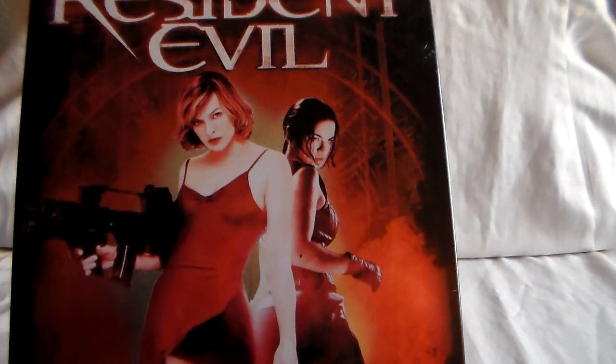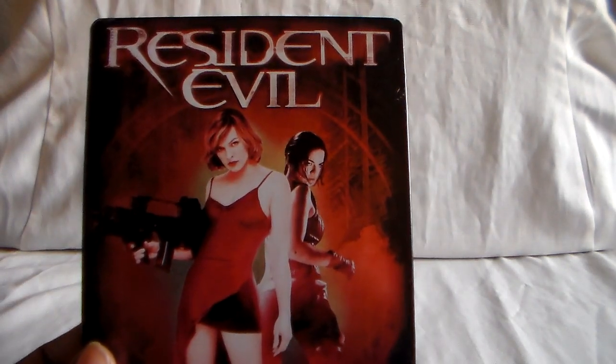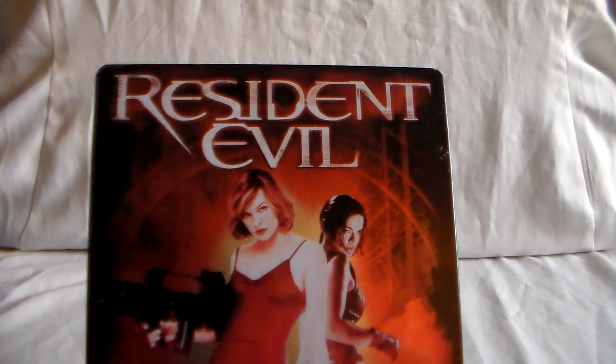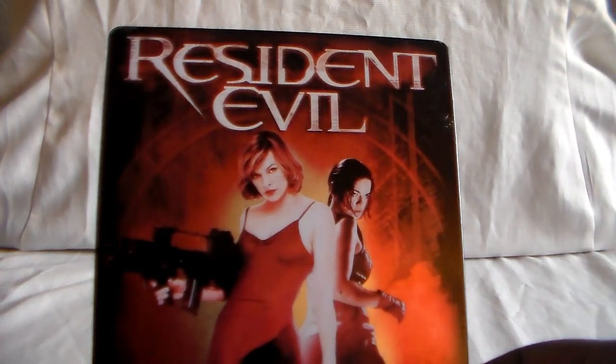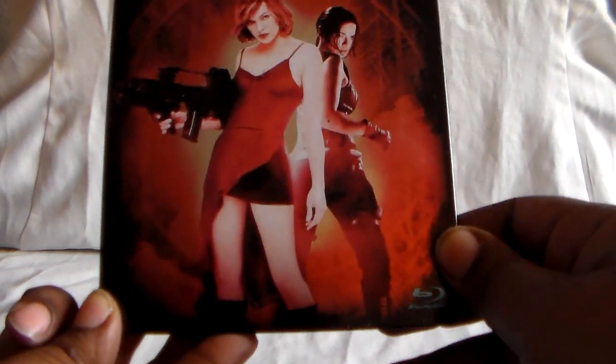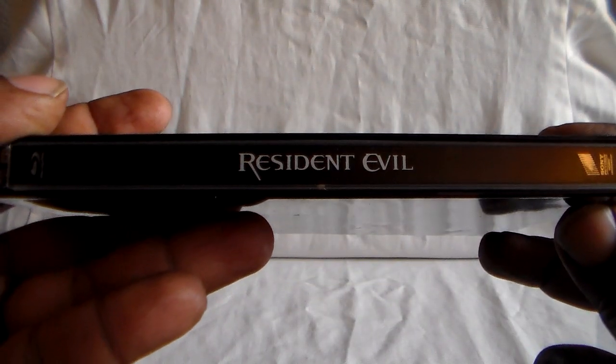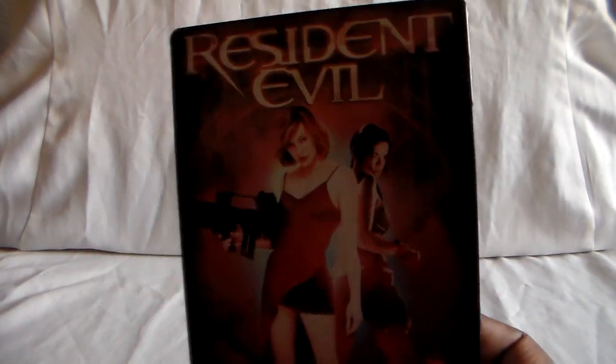You see Mila Jovovich and Michelle Rodriguez, and this is the Blu-ray version. We do have the DVD of this. I got that shortly after it came out. It's just a regular special edition. There is like another 2-disc, I think, DVD version where you get more extras. And this I found used for pretty cheap.